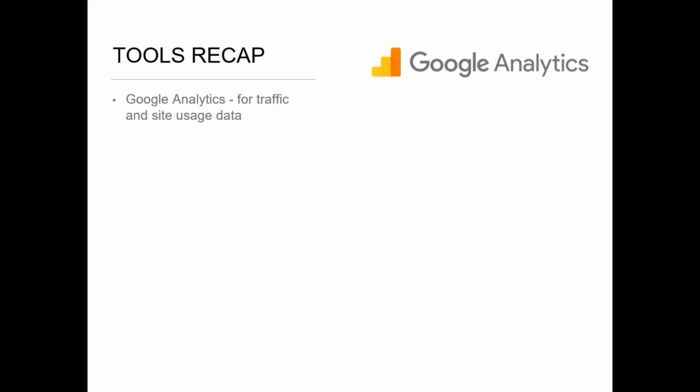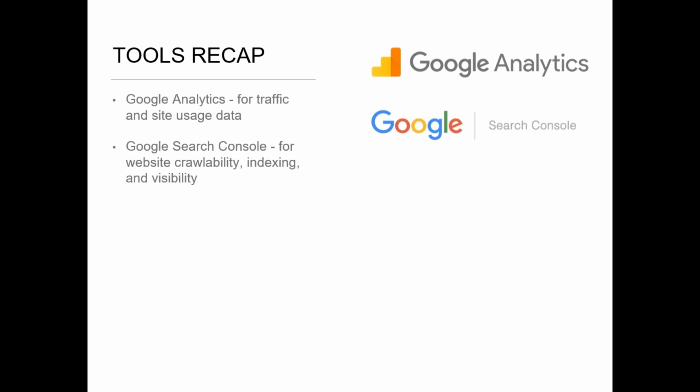So kind of going over the tools, the recap for the tools here that I'm suggesting. Google Analytics, I'd use it for traffic and for site usage. You obviously get traffic, you get usage data, you get conversions, and then sharing. So you get a lot of data out of Google Analytics. If you don't have it set up, it's free. Get it today. And you can start determining if people are using your pages, and again, just determining if your SEO is working.